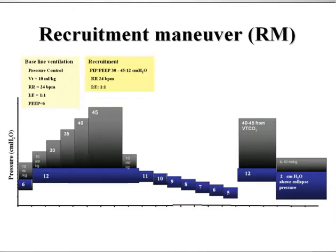We started with 12 in PEEP and then increased the peak inspiratory pressure from 30 up to 45. And we stayed on 45 centimeters of water for 1 minute and then reduced the peak inspiratory pressure again down to 10 milliliters per kilo in tidal volume. And then we did the PEEP titration, going from 12 down to 5 or 4 even, exactly as we said before.